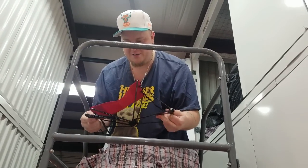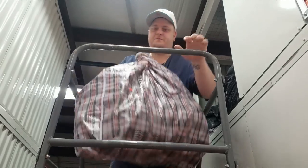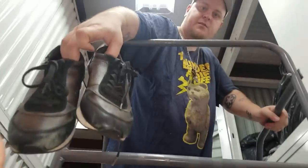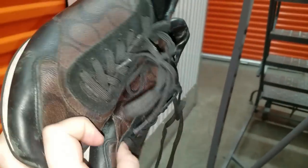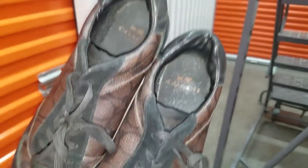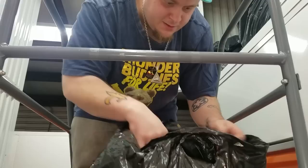This little chair. Oh, wow. Great. And we got ourselves some... They're like $15 for this. Coach shoes. Cool. Yeah, they're pretty beat, but any designer, you know, is good. Oh, there you go. A nice little bag for the flea market. Nothing special.